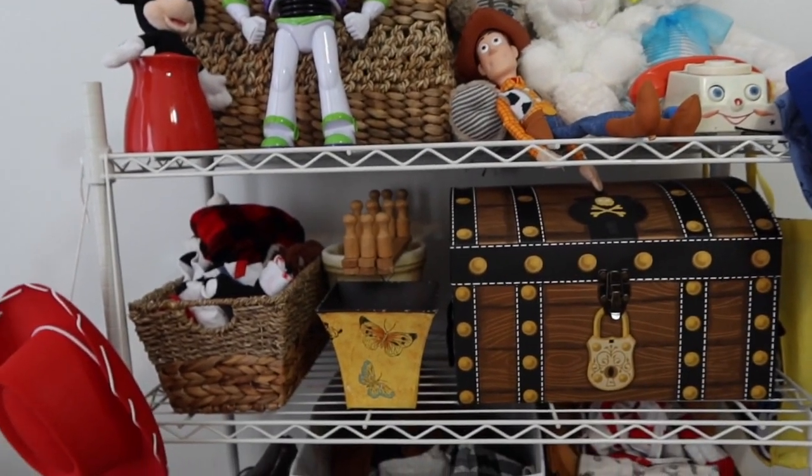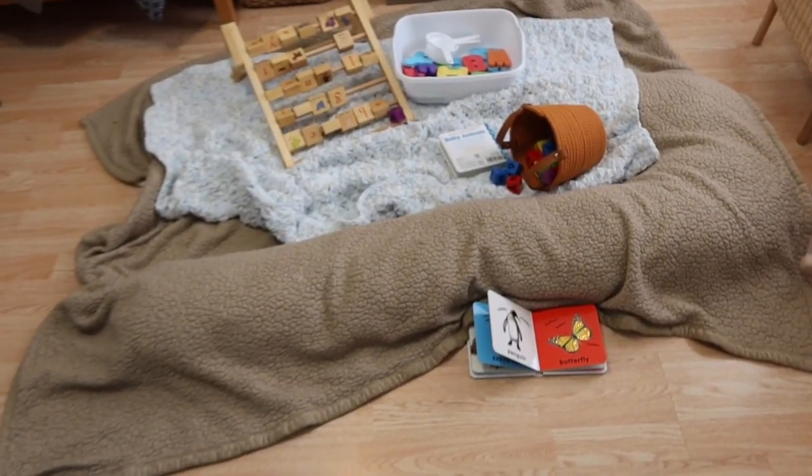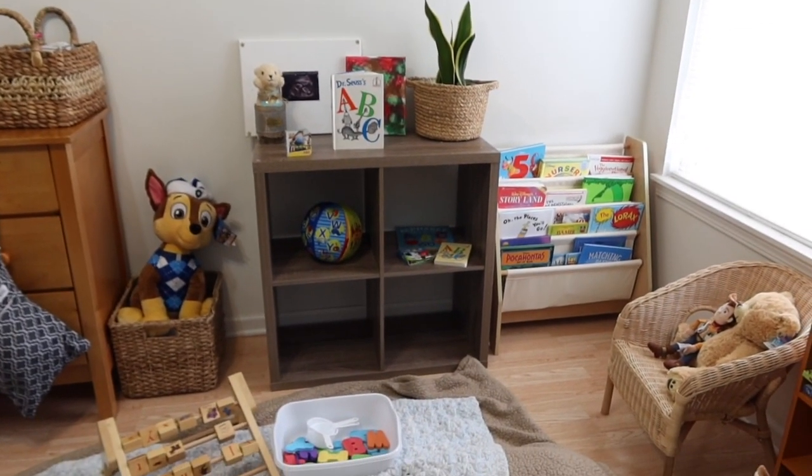And then, yeah, he has a mess in here too, so I gotta clean all of this. There's blocks. It's not too bad, but I just gotta clean it and put it away.